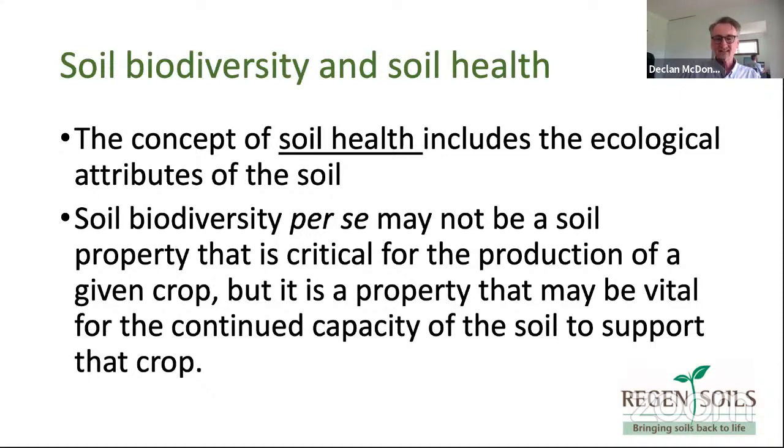But this is beginning to explain why we're seeing soil quality deterioration or failing responses to the same level of fertilizer, because soil biodiversity is a property that may be vital for the continued capacity of the soil to support that crop, because of all the work that soil biodiversity does in maintaining soil function, in using that fertilizer that's applied and working with plants to support plant health and root function.